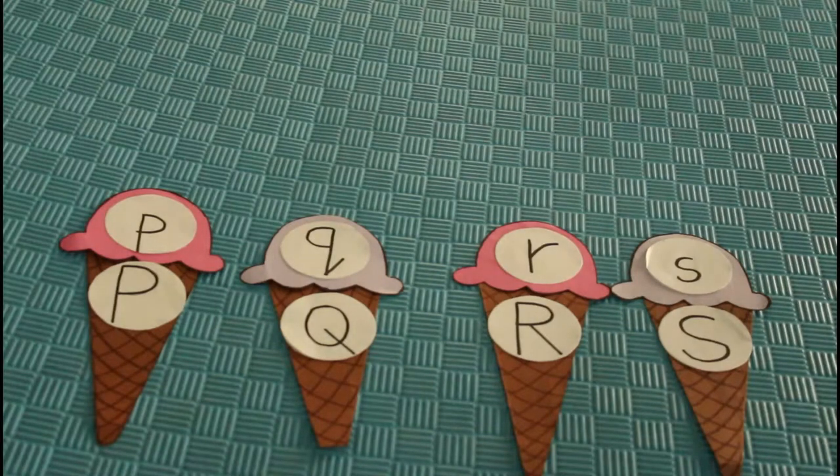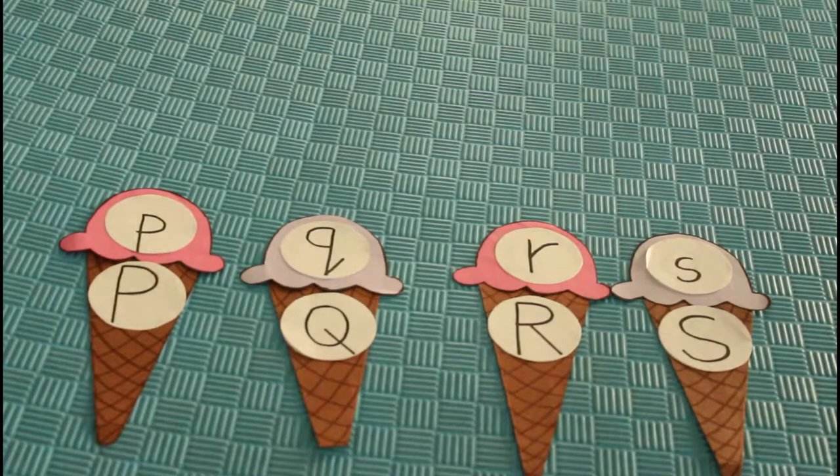Did you enjoy this matching activity? Yes. So children, did you enjoy learning the letters P, Q, R and S? So all of you have to practice writing these letters at home.